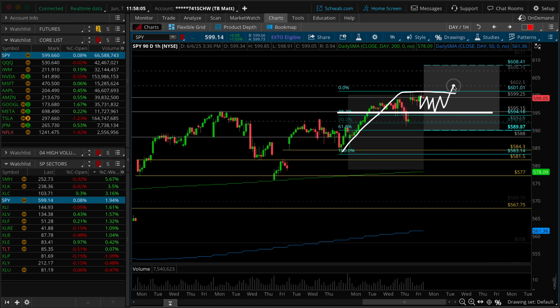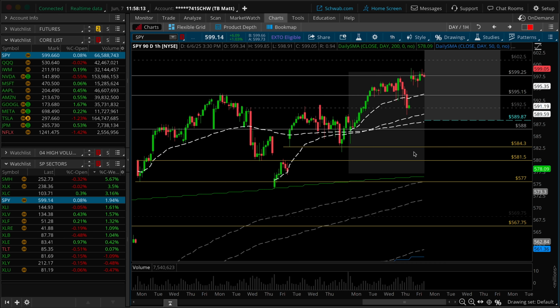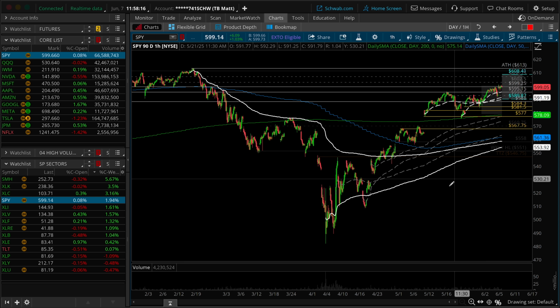This is fine. And then over time, we're still looking for that follow through move in the upward direction over the 599.25. So all set on a fib perspective. Let's quickly check in on our intraday anchored VWAPs just to give you some orientation here.